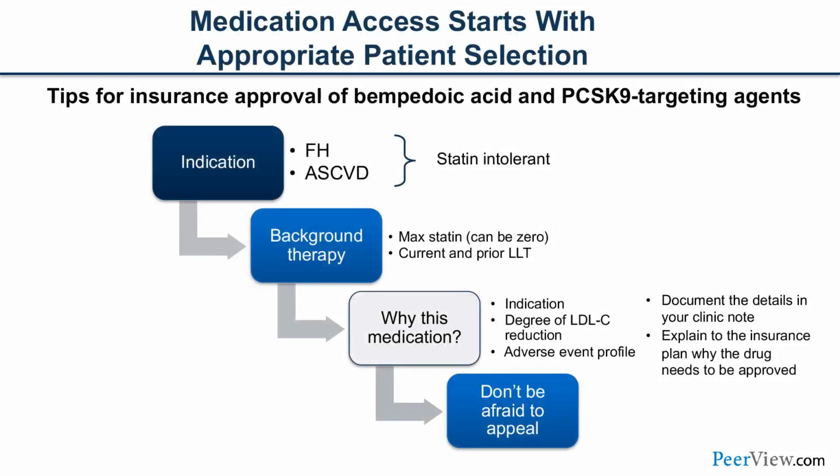So medication access starts with appropriate patient selection. Indications for PCSK9 targeting agents and bempedoic acid currently are for FH and or ASCVD. Patients without either of these will easily be denied by insurance plans, not always, but commonly. And then background therapy is key. Patients need to be on statin therapy. It could be a dose of 0, but they need to have at least tried statin therapy.